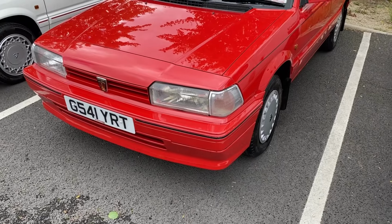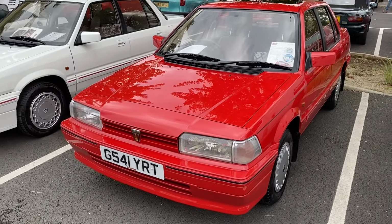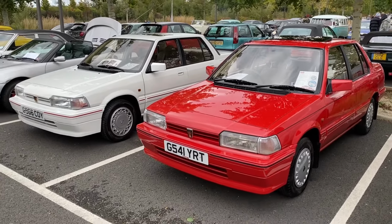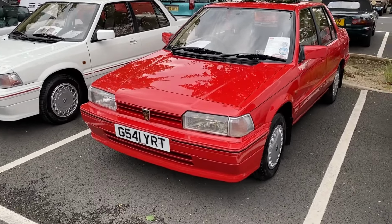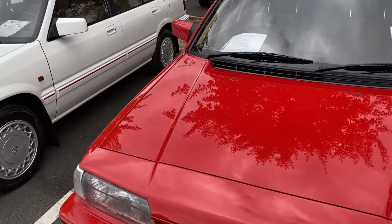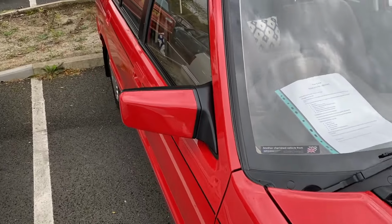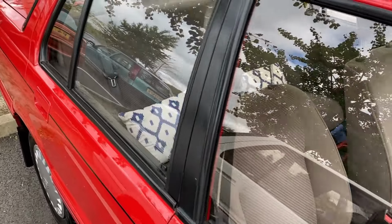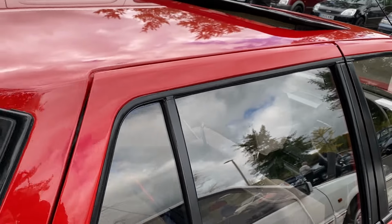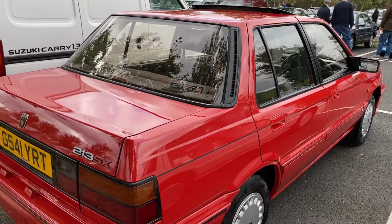So Rover had the SD1, and then they progressed with the SD3. I think the SD2 name was used on a Triumph. Well, we've got a couple here. We've got the Honda-engined 213, which is this red one, which is in lovely condition. It's a former Festival of the Unexceptional winner. Oh, it's for sale. Better keep away from your wallets on that one. It's in immense condition. Got the factory sunroof in there. Honda reliability from that superb 1.3 little revvy engine.